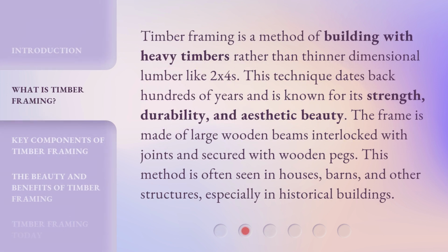Timber framing is a method of building with heavy timbers rather than thinner dimensional lumber like 2x4s. This technique dates back hundreds of years and is known for its strength, durability, and aesthetic beauty. The frame is made of large wooden beams interlocked with joints and secured with wooden pegs. This method is often seen in houses, barns, and other structures, especially in historical buildings.